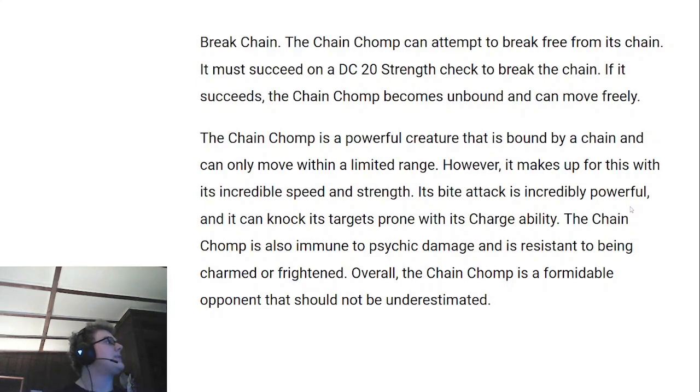The Chain Chomp is a powerful creature that is bound by a chain and can only move within a limited range. However, it makes up for this with its incredible speed and strength. Its bite attack is incredibly powerful, and it can knock its targets prone with its charge ability. The Chain Chomp is also immune to psychic damage and is resistant to being charmed or frightened. Overall, the Chain Chomp is a formidable opponent that should not be underestimated.